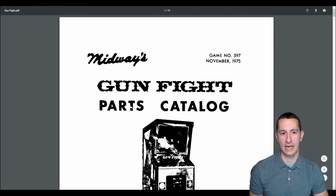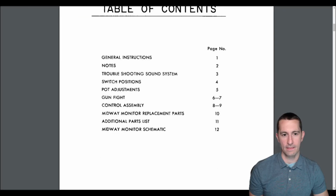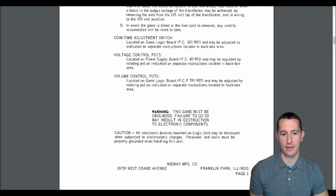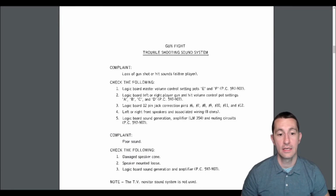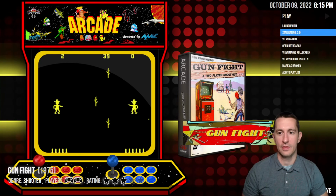All right, so let's see what the manual has. This is Gunfight from Midway, November 1975. Let's see what general instructions have. It's just about installation, how to install the arcade cabinet. Electronic devices, be careful, don't kill yourself. Oh, this is troubleshooting. So yeah, it looks like the arcade manual is just to help set up the cabinet.